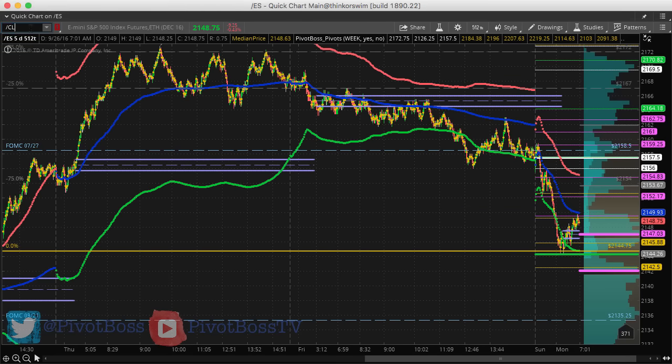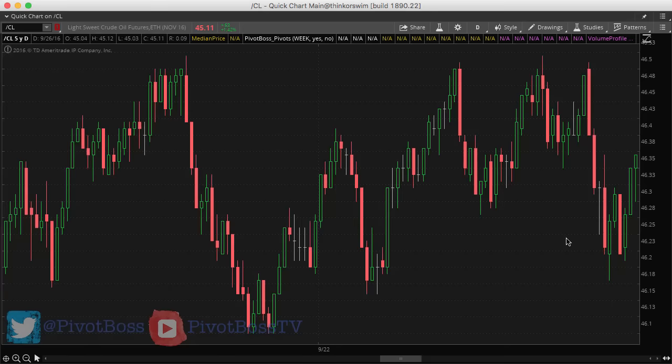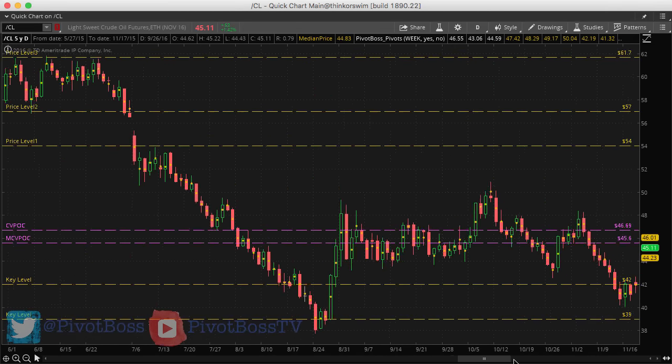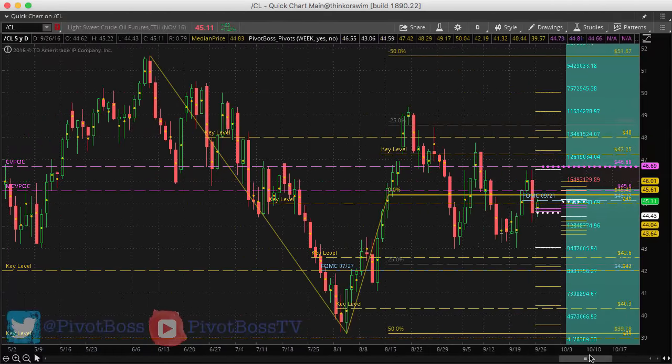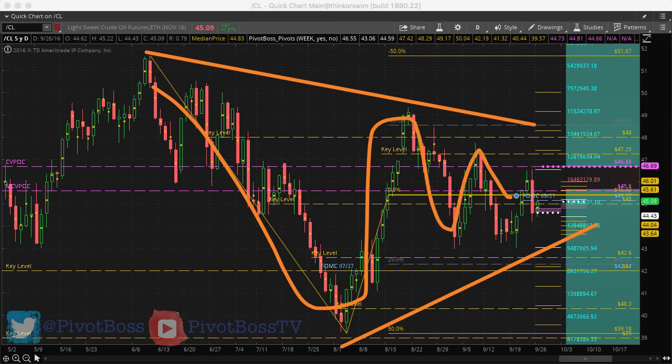Okay, let's take a look at crude oil. Here's crude oil. Let's pop it up on a daily time frame with the weekly PivotBoss pivots. Taking a look at it this way, here we are. You can see we're kind of building up within that developing triangle, right? Just kind of building out in that area.